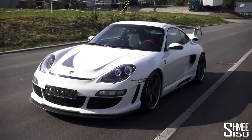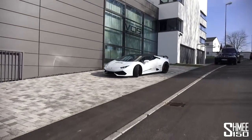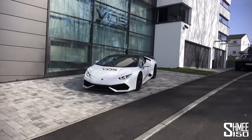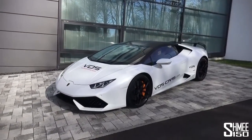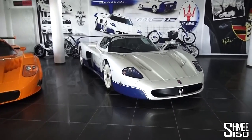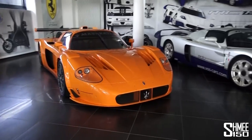Down here we've got a Gemballa Avalanche, and what you can hear is the new VOS Cars VOS Performance Huracan. So we're going to take a full look at this car while we're here, which both looks and sounds extraordinary. They've added a new titanium exhaust system, carbon fiber splitter, rear wing, and a whole host of interior parts as well. Inside, pair of Maserati MC12s. Standard MC12 and the MC12 Corsa. Absolutely awesome machines.